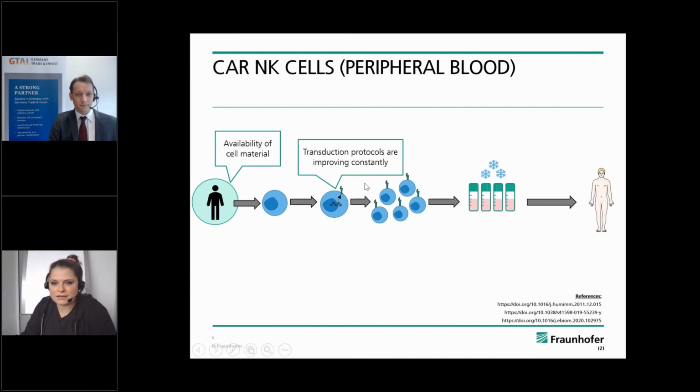Another thing we're working on is the freezing and thawing, because there are also automated solutions to freeze and thaw the cells, which are under consideration for a further manufacturing protocol. And of course, here at the Fraunhofer IZI we are working on different kinds of plasmid designs for the gene delivery. So we play around a lot and try to find the best solutions for certain kinds of products in the end.